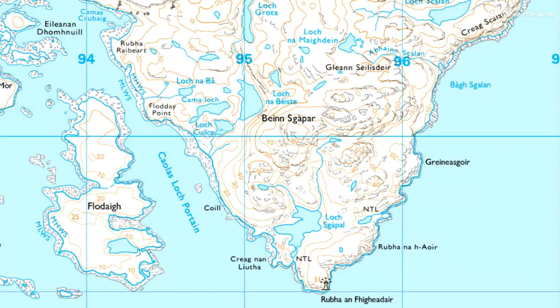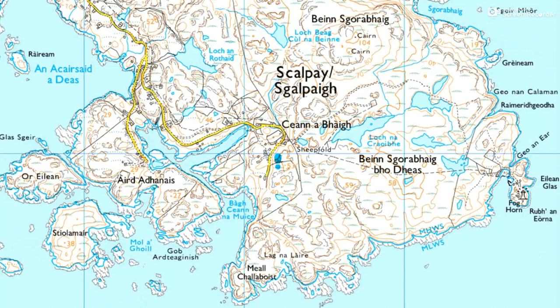What about the second map? Well, we've got our lighthouse here, and we've got a loch there and some others up here. So it's more like the first one, but it doesn't seem to fit. Let's have a look at the third one. Well, here we've got a lighthouse, and then we've got this series of small lochs here. We've got some high ground here. So it looks much more likely that we're looking at this map, the island of the Isle of Scalpay.